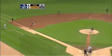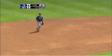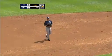Here's Polanco with one away. Rolls this one to third. Fair ball off the glove. Longoria into shallow left. Polanco holding up after a wide turn. Well, he's aboard with one out.